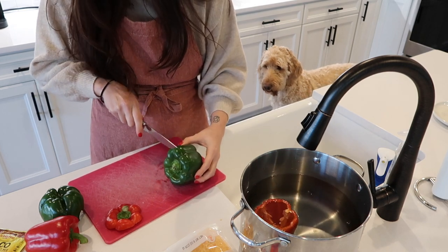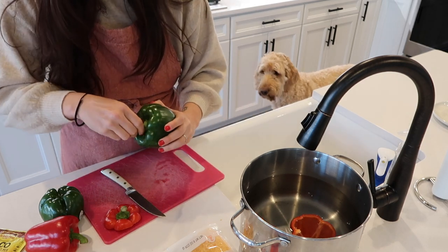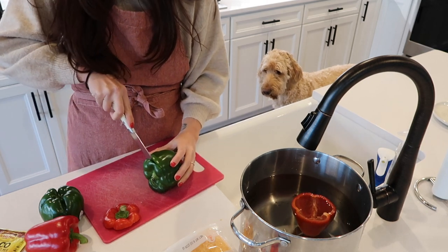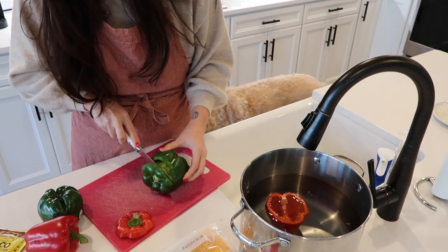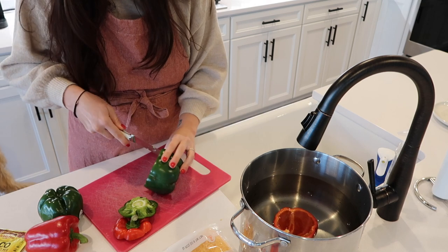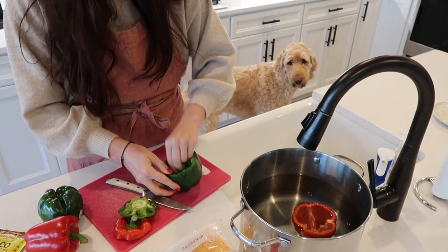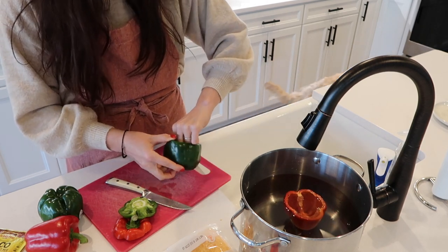The problem with cooking with peppers in the winter here is that none of the peppers are in season. So they're really expensive, and the quality of peppers you get are so bad. I know there's some grocery stores I could probably shop at that the peppers would be a little bit less expensive. Like, we have a store close to us called Lidl, where I should go more often.